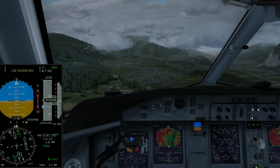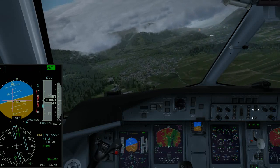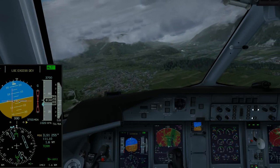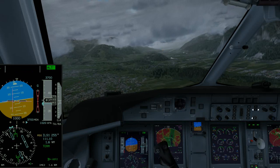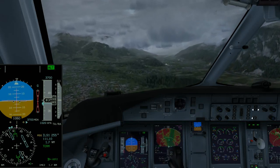I wonder if that's him there. Alright, so we're a little bit too close to the mountain now at this point. So we'll just go back a little bit to the right. Distract a little.